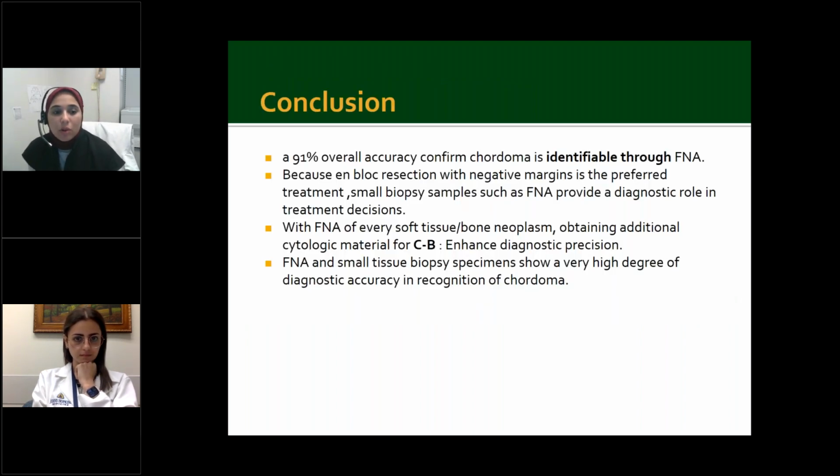So as per conclusion, we can say that in this article, 91 cases or 91% overall accuracy confirm that chordoma is identifiable through FNA. And because resection with negative margins is the preferred treatment, small biopsy samples such as FNA provide a diagnostic role in the treatment decision.